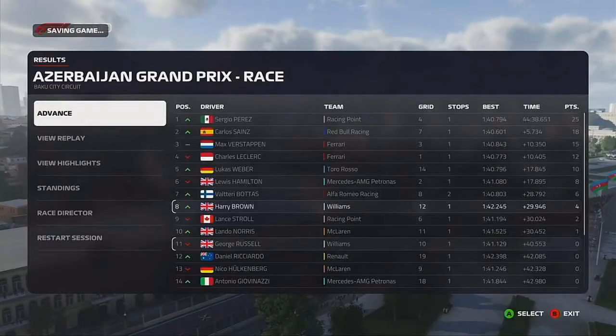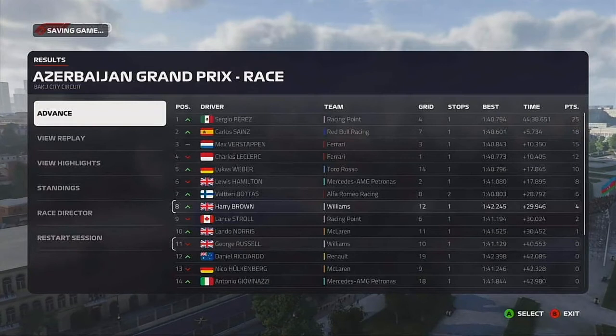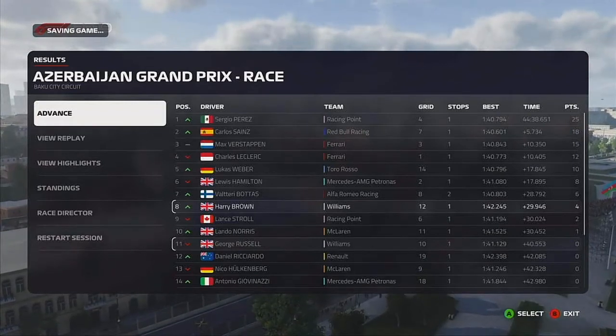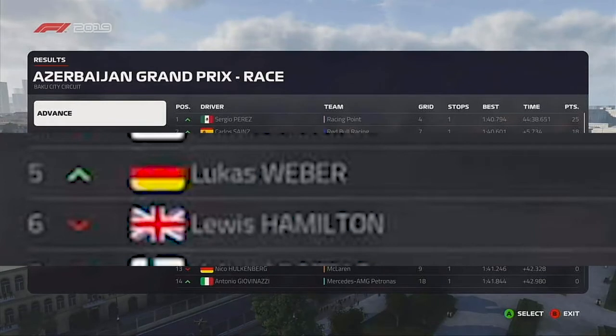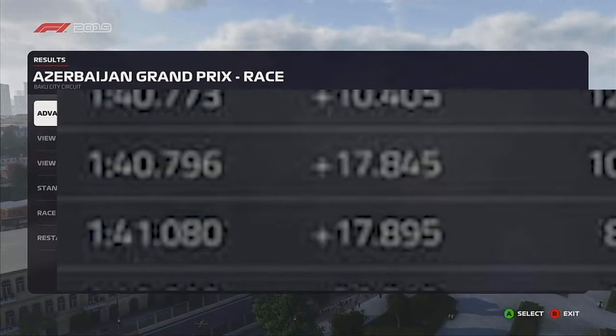So that's been your Azerbaijan Grand Prix, and what a race it turned out to be in the end. The first stint was slightly boring. Boy, the second stint wasn't, though. This is, though, how close Lucas Weber beat Lewis Hamilton by: 17.8, 17.9, a tenth of a second.